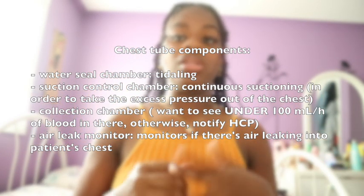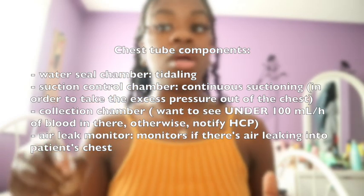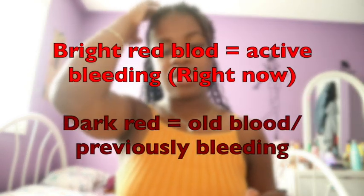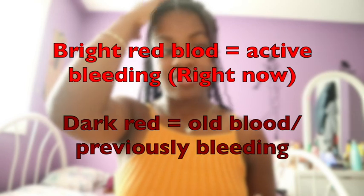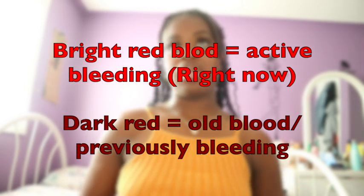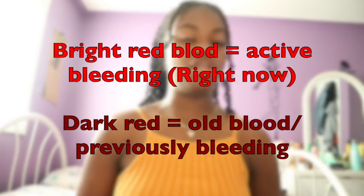And the only time you want to call the doctor is if you see 100 mils per hour or more of bright red blood in the collection chamber. That's when you want to call the doctor. Now, that might be a bit tricky because sometimes it'll say that the blood is dark red versus bright red. So if it's dark red in the collection chamber, you want to look at how long the patient has been on the chest tube.